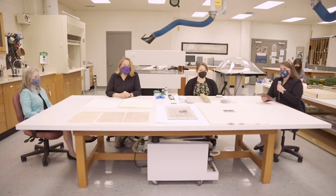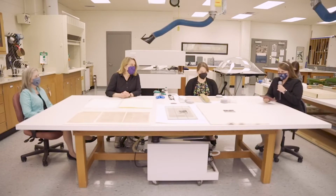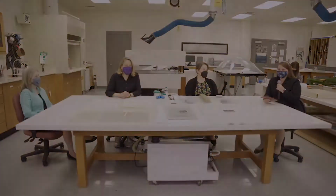We are. But because these are so important, they need to be conserved, and there's a very specific reason why they need to be conserved. So let's take a look at that. My name is Pam Young. I'm the senior paper conservator for the Colonial Williamsburg Foundation, and we are in the paper lab.